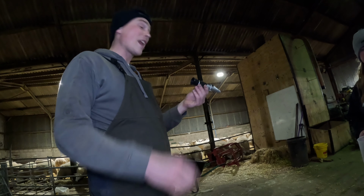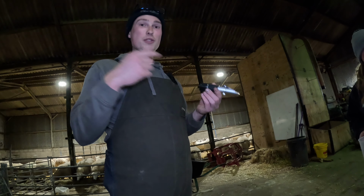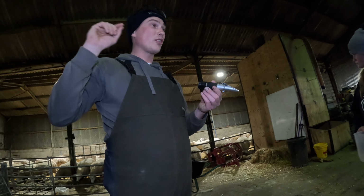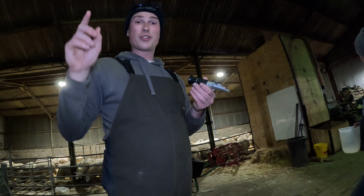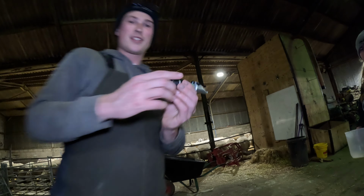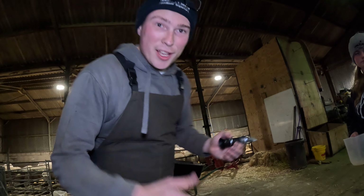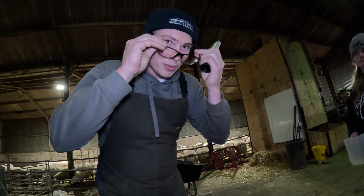Anything above 25 I'm happy with, and this is what we're trying to do more of this year, because colostrum is key when it comes to lamb health in those first 24 hours. I don't know if you'll be able to see, we'll try. Can you see down there? Oh yeah, that's good actually. Good example. Can you see that blue line on 30? So when we look through the lens, that is what I can see.